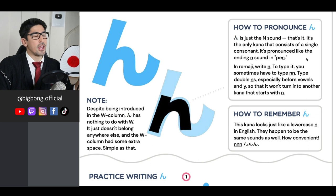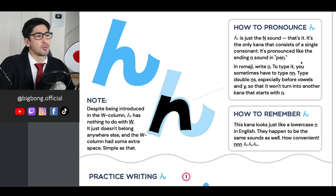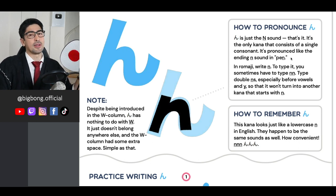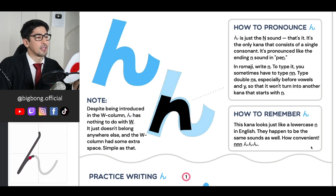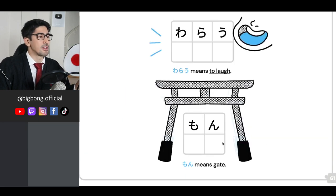It's the only kana that consists of a single consonant. It's pronounced like the ending N sound in pen. This kana looks just like a lowercase n in English. They happen to be the same sound as well. How convenient. Let's practice reading.